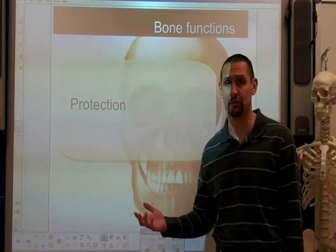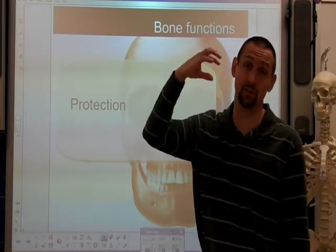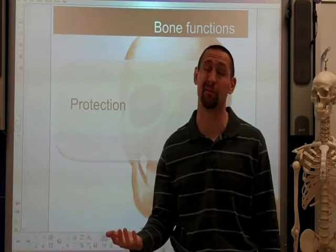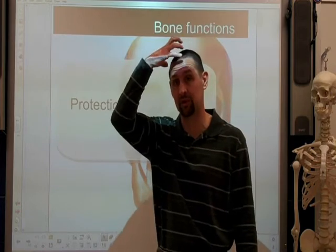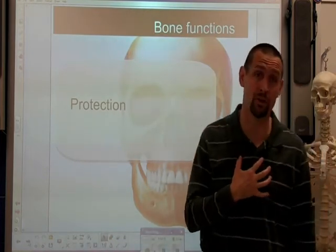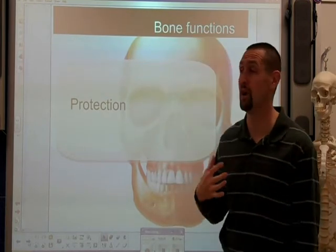Bones also offer protection. That is, your skull, for example, is protecting your brain, which is a very soft and valuable organ. You wouldn't want anything to happen to your brain. So the bones around it, the cranial bones around it, offer some protection. Your heart and lungs, very valuable organs. You wouldn't want anything to happen to them. The bones of your rib cage offer some protection.